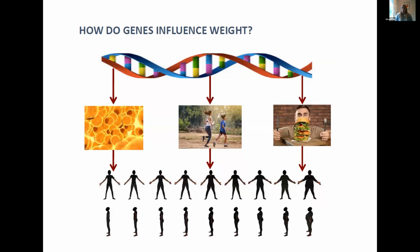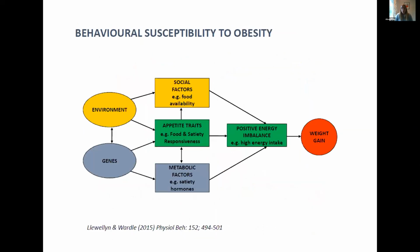But if we know that body weight is highly heritable, we need to understand a little bit more about the mechanisms involved in the development of weight as a result of our genetic inheritance. So there's three potential pathways through which genes could be influencing body weight. That's through the partitioning of nutrients into fat, through energy expenditure, and through energy intake.